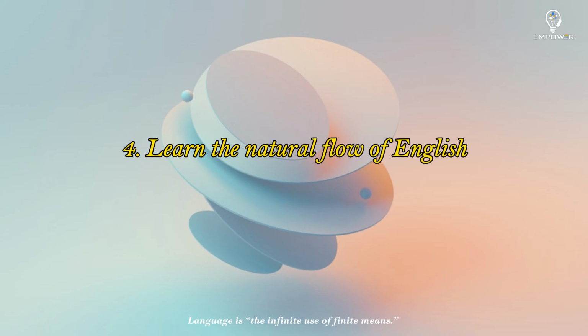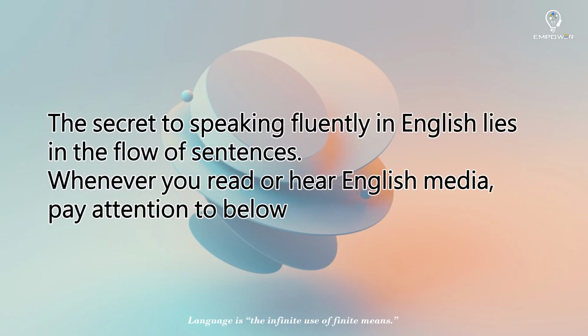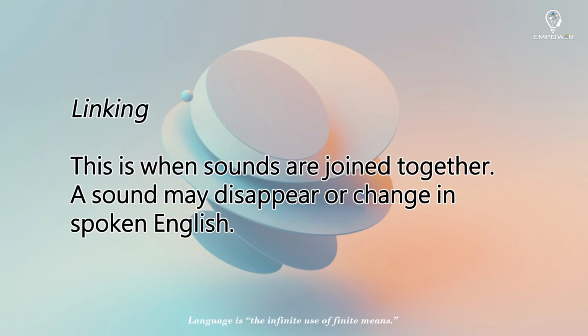4. Learn the natural flow of English. The secret to speaking fluently in English lies in the flow of sentences. Whenever you read or hear English media, pay attention to the following. Linking. This is when sounds are joined together. A sound may disappear or change in spoken English.